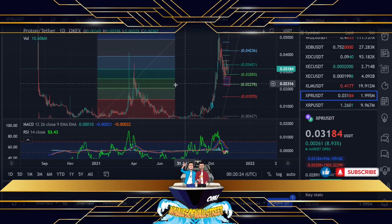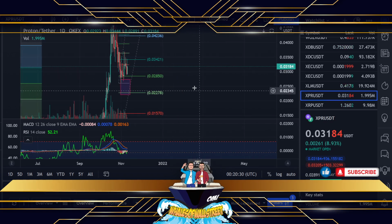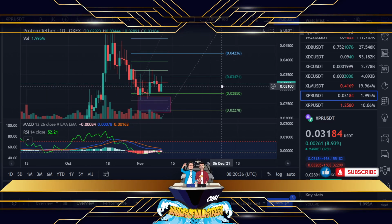So we're just really trying to figure out what we're doing here, and it'd be very nice to get that structure around that 3 cents, because I think that would be a really critical point of confidence and strength to take us up to extra levels above.